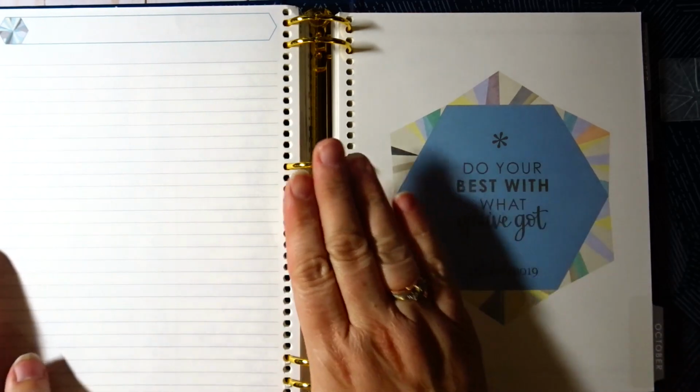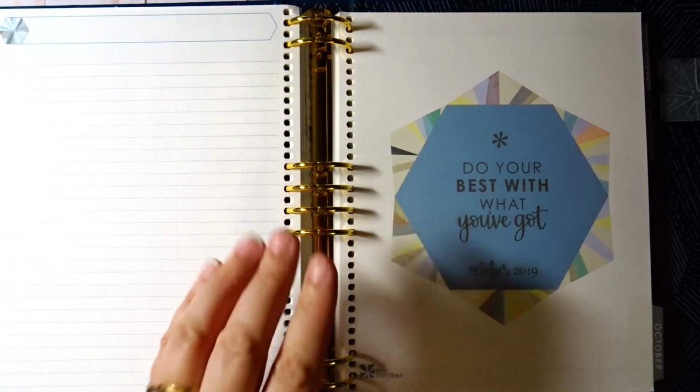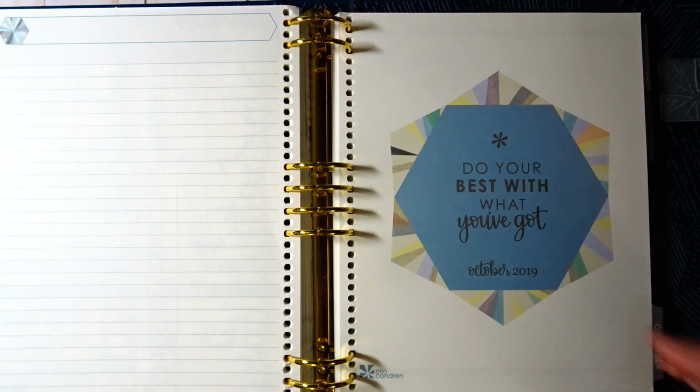I do have mine in a binder, and I will go ahead and put a little card above with the video where I showed you guys how and why I uncoiled my Deluxe Monthly and added it to a binder. But for now, we're going to get right to it.